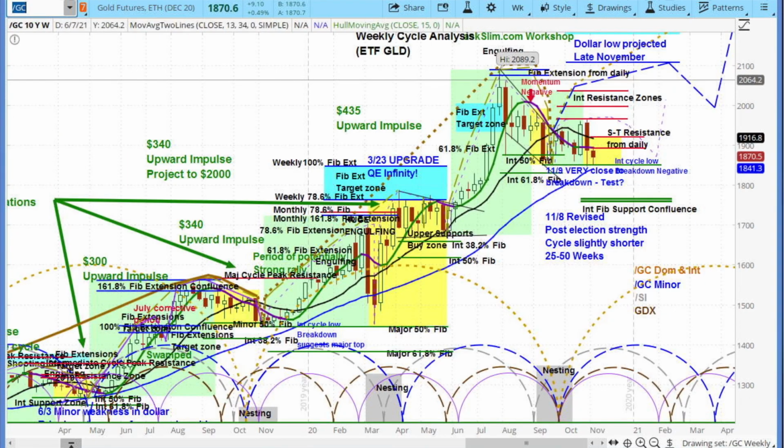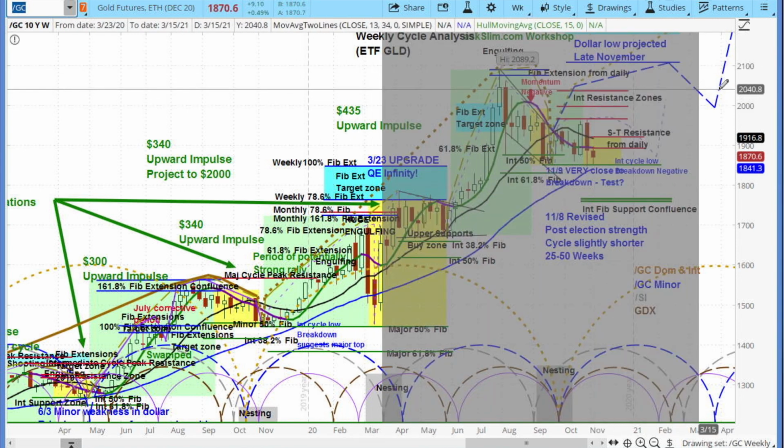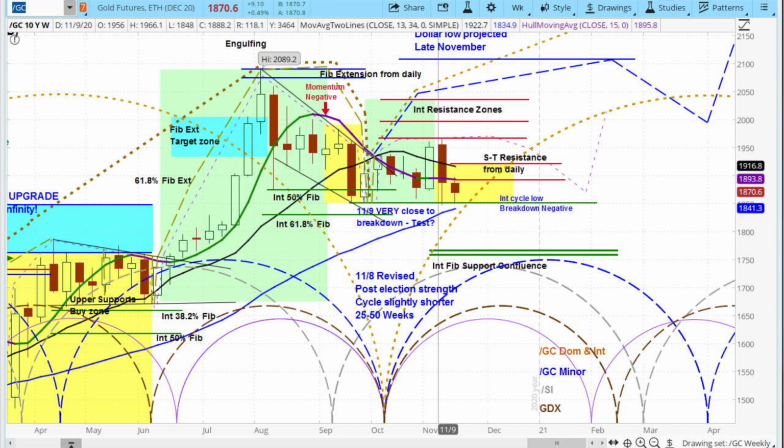So this is the cycle analysis on gold. Yes, a busy chart. And this also has colored phasing in there, so that's why it looks so busy, is that it shows you the rising phases and the corrective phases in green and yellow. So I just want to look right over here where we are. Now, we are in this rising phase that you can see.